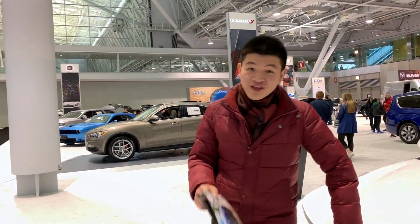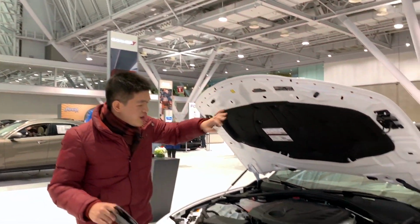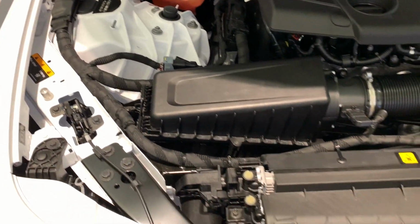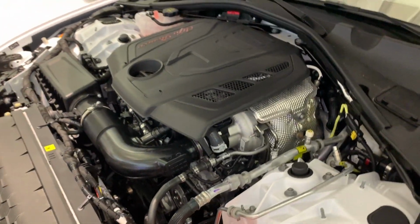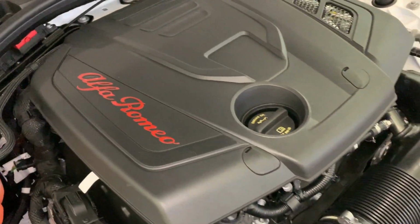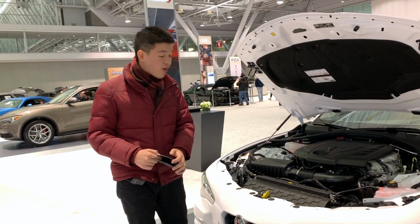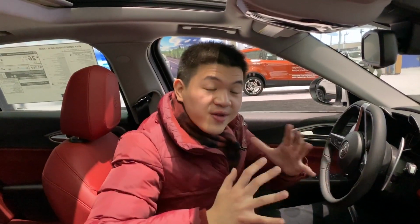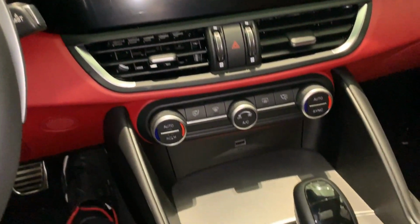So underneath the hood of this Giulia, which is sports trim, you've got a 2-liter turbocharged 4-cylinder engine that outputs 280 horsepower and 306 pound-feet of torque. This thing can go from 0 to 60 in 5.1 seconds with a top speed of 149 miles per hour. Pretty impressive.